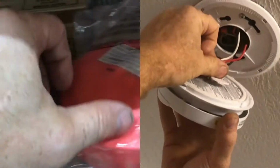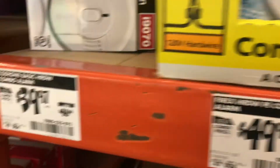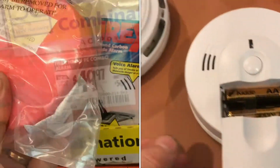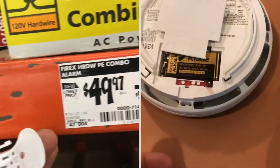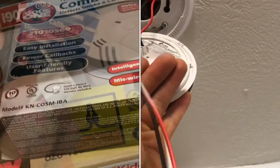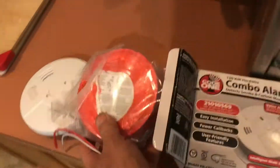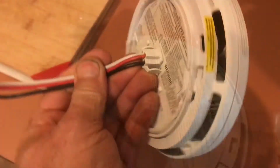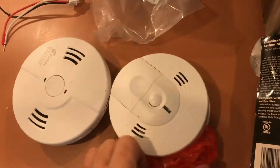So what is the difference between the Code One and the Firex carbon monoxide smoke detector combo, other than $10 cheaper? I mean, if you could buy the same thing for $10 cheaper, wouldn't you? Both of them use the exact same connector. So if you're replacing an old one, you want to make sure you have the same connector.